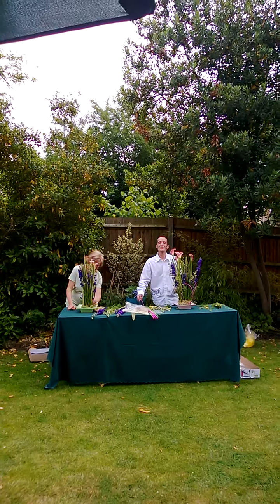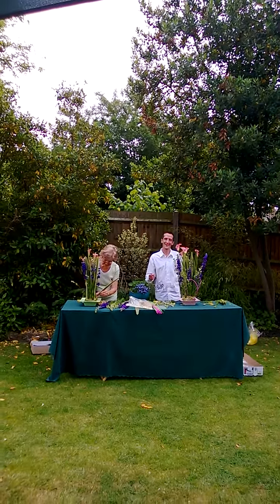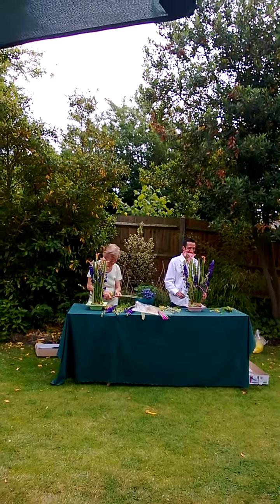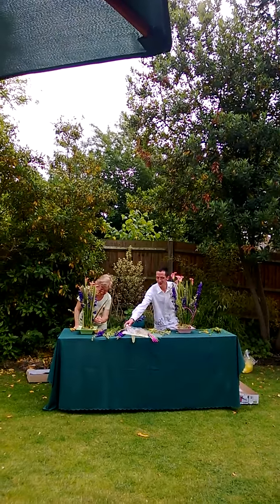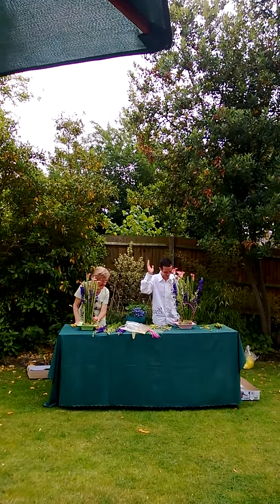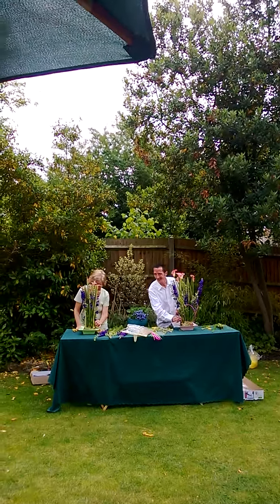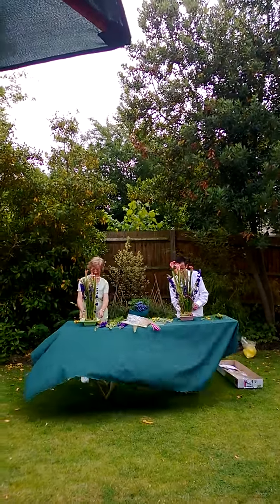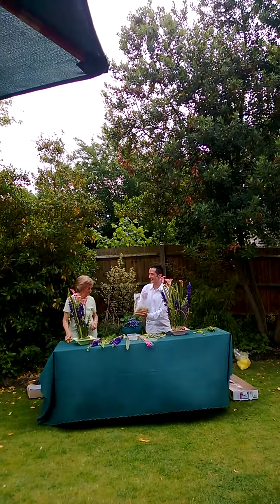How many botanical names do we have to learn for our Portuguese, sir? 520. 520? 520 Latin names we had to remember. And this one has escaped me. So you got 499. Yeah, reindeer moss is good enough. If you go to the flower market and you ask for reindeer moss, this is what you're getting.